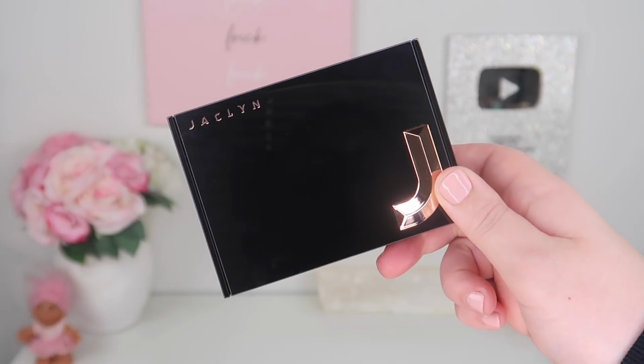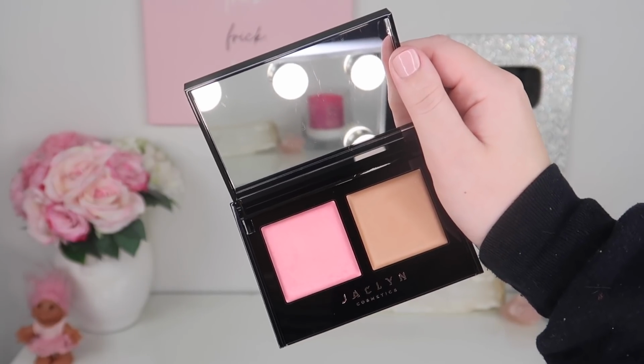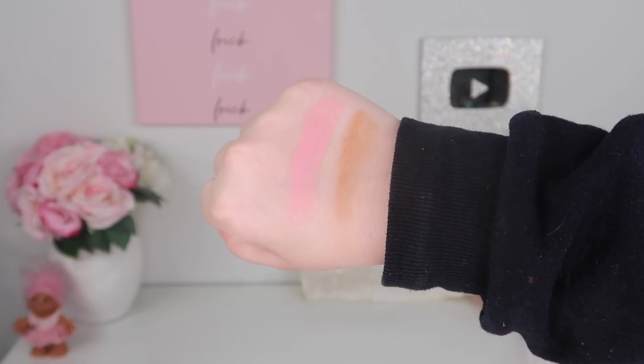Here are the swatches of the first compact. So once again, we have Pink Me Up and Oh Honey. I will do close-ups. I'll insert that footage on top and I'll do close-ups of both the palette and the swatches just to give you guys a closer look. Next, we have this one here, which the packaging is the same externally on all of them. This one has Lilac Love and Top Tan. Ooh, this one looks so pretty.